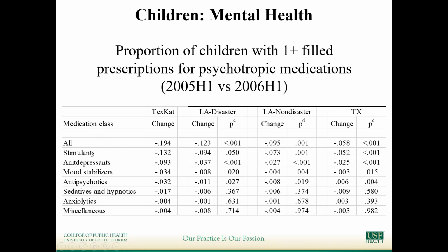And the way the table is set up, we have in this first column the different classes of medication. The first row here corresponds to all the medications lumped together. Then you see the subclasses. This column here that I'm highlighting is the change in the text cat group. So in other words, it gives a measure of the proportion change for children from 2005 to 2006 who had at least one filled medication for that type. And this column again represents the text cat group. So we see, for instance, that for text cat children, the proportion of children who had at least one script filled from 2005 first half to 2006 first half fell by roughly 0.2.